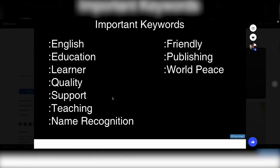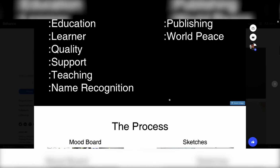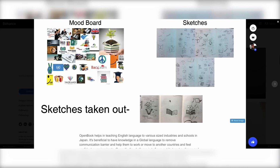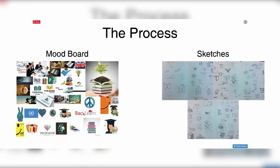So important keywords, so they're highlighting some of the keywords: English, friendly, publishing, world peace. So this is kind of like a brainstorm. The process, mood board, and sketches. Can we go into any of those? I don't think so. Not in, well, kind of.